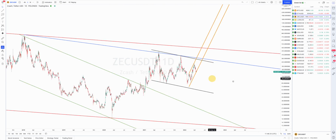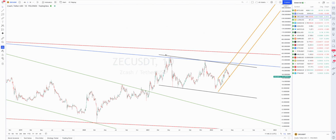Zcash is already breaking that golden bottom band. This is the black channel, that bull flag for Zcash. The golden bottom band is not holding. I'm going to delete this one.